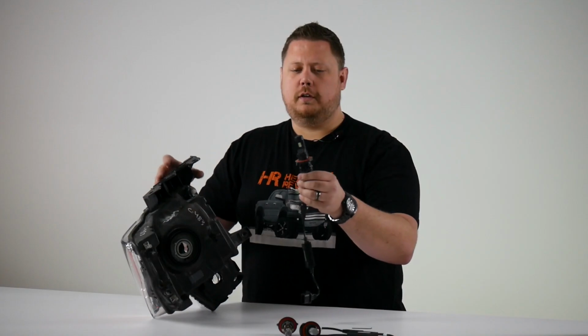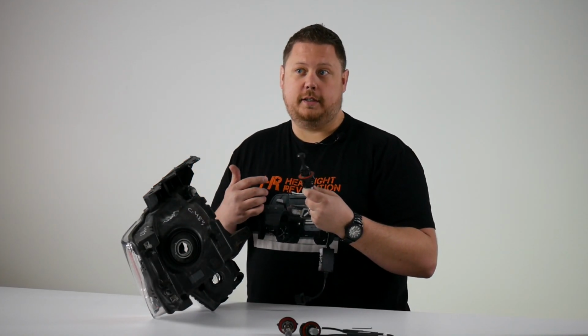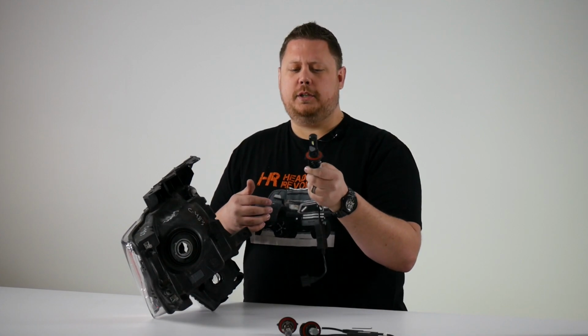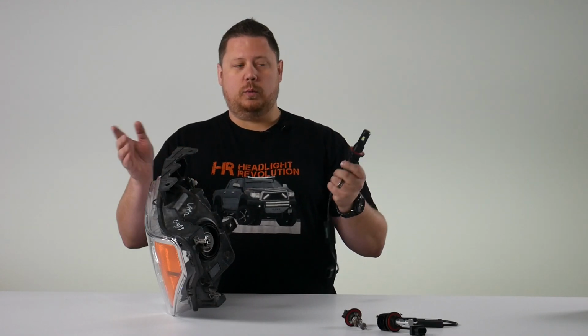Next up, we're going to do the install of the Supernova. It should be the exact same install with the exception that we might have to clock the collar. Now this one's black, but usually they're silver. I'm not sure why this one's black this time. So if you get a black one or a silver one, don't worry. If you're getting the Supernova bulbs, it's the same thing.